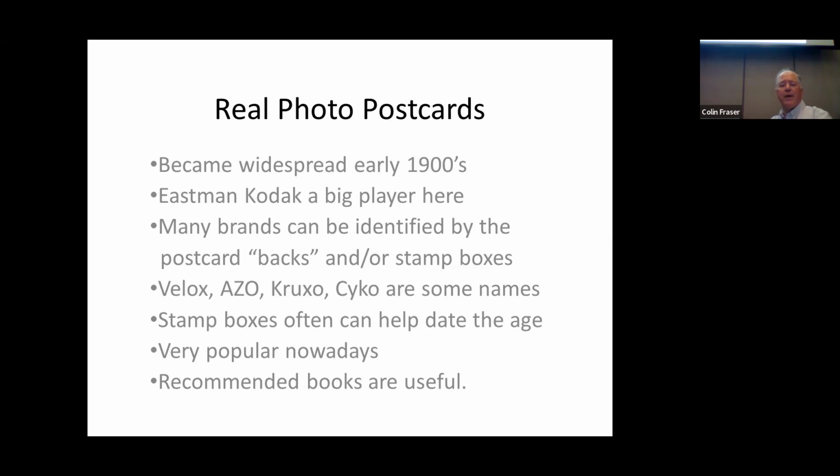Like I said, many of the brands of the different papers can be identified by the backs of the postcards or the stamp boxes. Velox was one of the real early ones, and they became acquired by Eastman Kodak. AZO, that's a Kodak brand. And Cruxo and Psycho are two more. Those are produced by different companies. Don't know if they still produce cards. I doubt it. And as I said, the stamp boxes can help date the age.